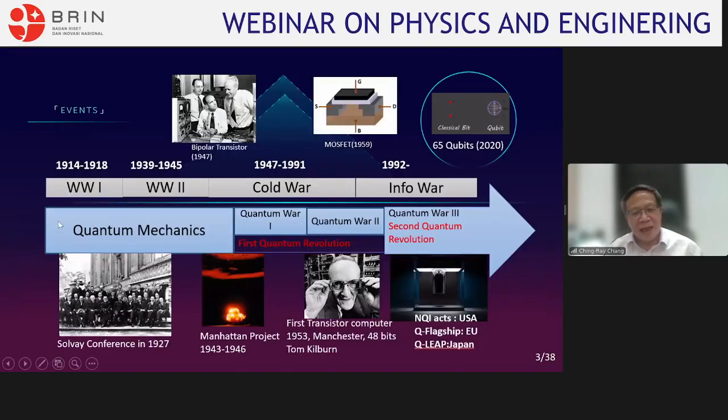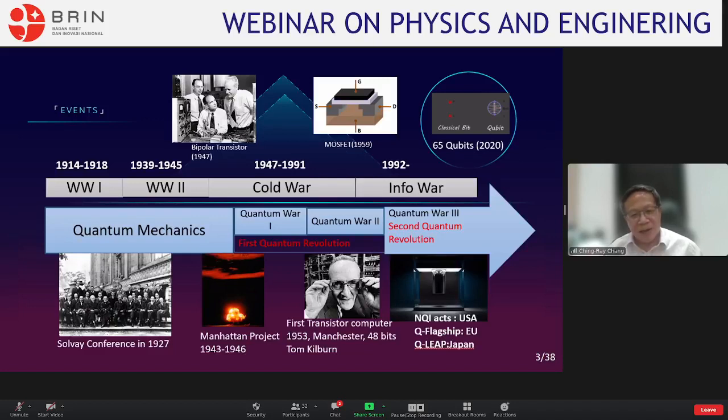Quantum science actually appeared in Europe in the late 19th century and the early 20th century. This photo is the famous Solvay conference photo from 1927. During this conference, all the fundamental theory of quantum mechanics was nailed down. At this conference, Einstein raised a very famous question: is God rolling the dice? And Bohr responded, come on, Einstein, you cannot tell God what to do.